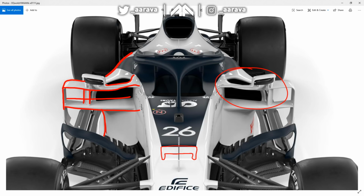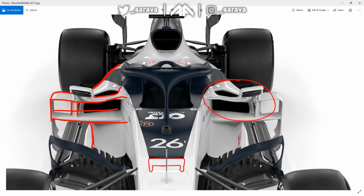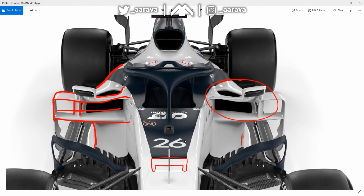And then, like a lot of other teams, like McLaren, they've tried to get as much space here. Maybe not as much as McLaren, but they've really tried to shrink down these side pods. Again, very much a trend of F1 these days. Every single year, they just seem to impossibly shrink these side pods.